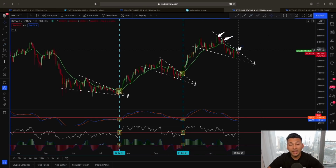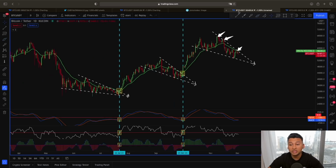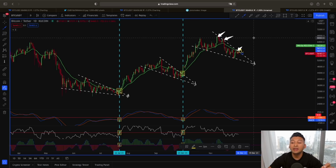So that's why I said to you, if we do manage to flip this resistance from this descending broadening wedge into support, and also price finding support above this 20 exponential moving average, then there is a very likely scenario that we are also going to break out of this upper line area of this falling wedge and start this new rally here in this manner.